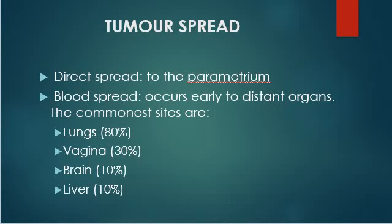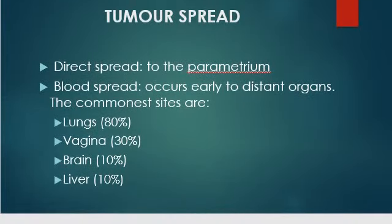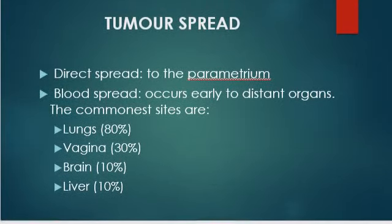The commonest site is the lungs, seen in 80% of the cases. The other organs are vagina, 30%, brain, 10%, and liver, 10%. To a lesser extent, it can also spread to spleen, kidney, and GI tract. And if it has spread extensively, then any organ of the body can be affected by it. Thecal lutein cysts of the ovary are found in about 9% of cases of choriocarcinoma.